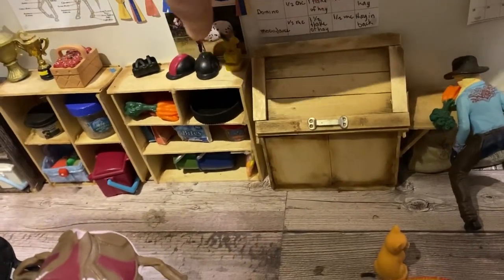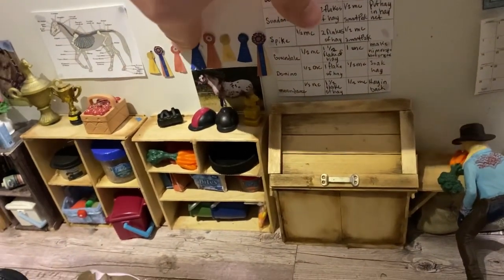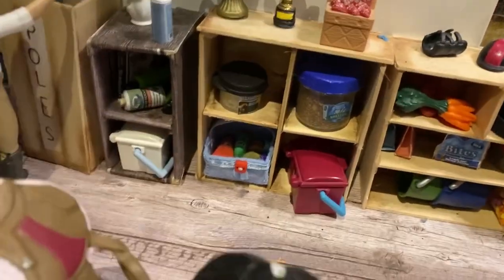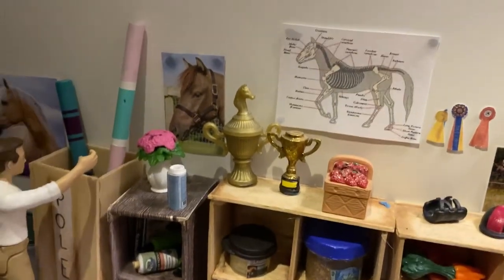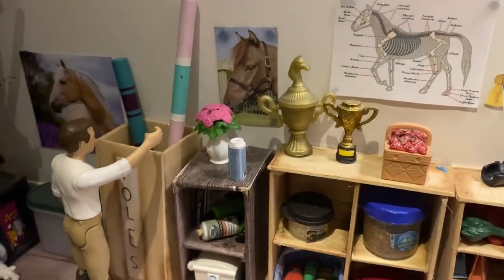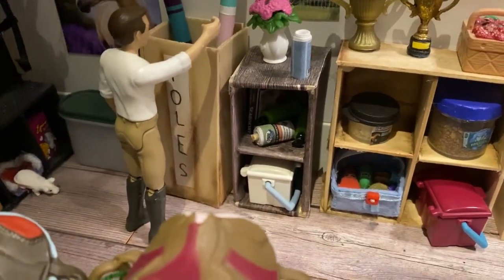And then we have these buckets, a prize, a picture, some rosettes. This one we have more supplements and some grooming boxes. And then we have a skeleton picture, more awards. And in this one we have mainly shampoos and first aid stuff.